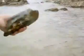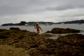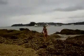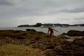Oh, yeah, that's a lovely one. Mum, get the camera. Oh, yes. I just want to eat it. Ah, that's a good one. Lilia, oyster catcher. Catch.